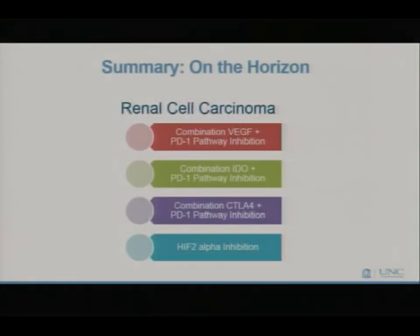Combinations of VEGF and PD-1 pathway inhibitors, really very promising. Combination of epacadostat, the IDO inhibitor, as well as others in these immuno-oncology agents. Combinations of CTLA-4 and PD-1 pathway inhibition with the CheckMate 214 study demonstrating a survival benefit in the first-line setting that most certainly is going to come down the pike quickly and be approved for the management of patients with advanced disease. And then the excitement surrounding the ability to target novel proteins that potentially may help, either alone or in combination, continue to advance the treatment of patients with this disease. And so with that, I'll stop, and I'm more than happy to take any questions if anyone has.